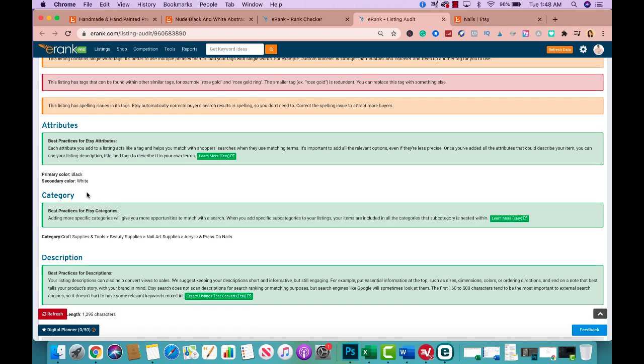I don't think it's a bad job. And here you have acrylic and press-on nails. So the category is exactly what it should be. Keep in mind that attributes act like tags and they help you match with shoppers' searches. So that's another place that Etsy SEO or the algorithm looks at. So it's really important that you have the right attributes. It's really important also that you have the right category so your listing could be matched with more people.